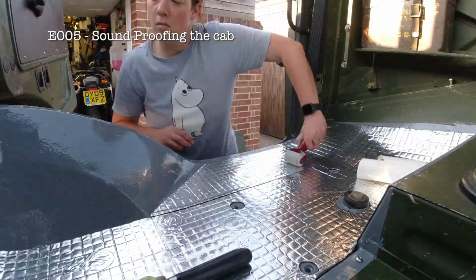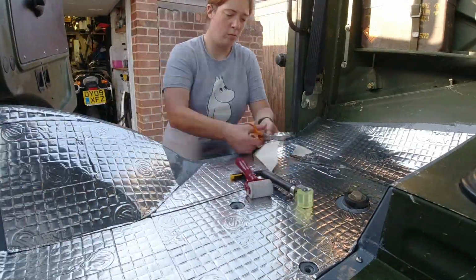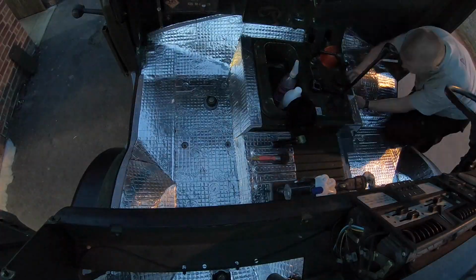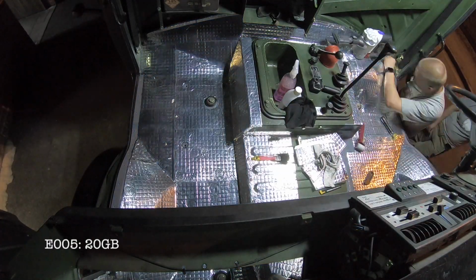In episode 5, we installed Silent Coat sound deadening on the cab floor and in the cab, and we're laughing because it seems like such a small thing to say, but it took so long to install and to do a good job. But it's made a massive difference to the sound volumes in there, and it looked really good.